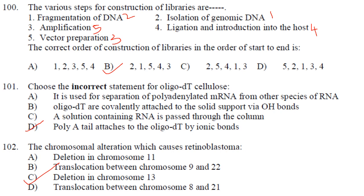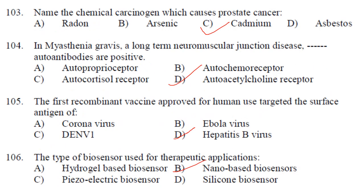Then next one. The chromosomal alteration which causes retinoblastoma. It is deletion in chromosome 13. Answer is option C. Then next one. Name the chemical carcinogen which causes prostate cancer. It is cadmium. In myasthenia gravis, a long-term neuromuscular junction disease, dash autoantibodies are positive.